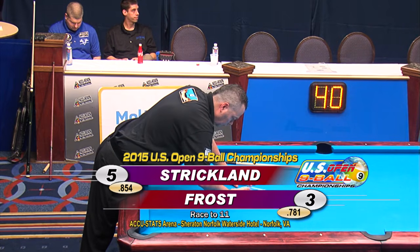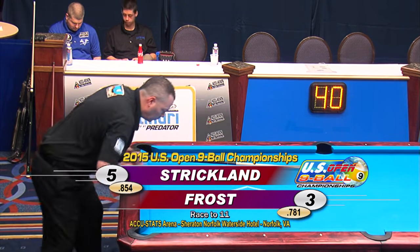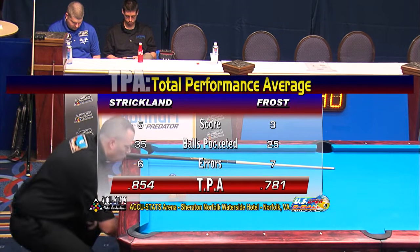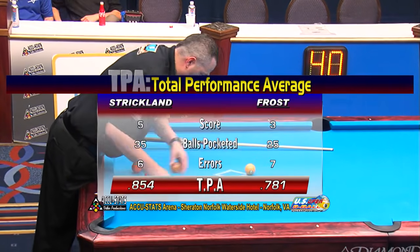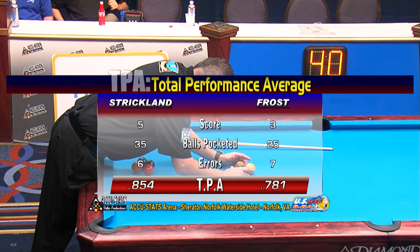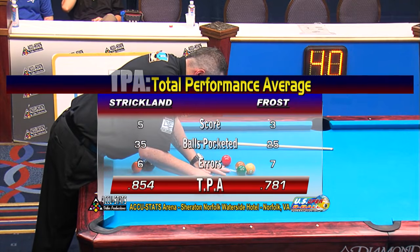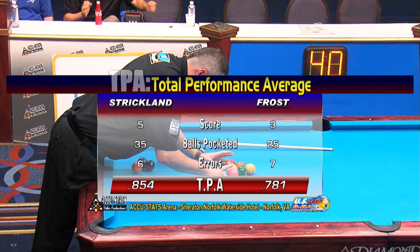Well, look what we got on the screen, Mark. We got some tournament performance average shots stats. Yeah, the big figure here is 35 balls pocketed to 25 balls pocketed. In most all these matches, just look at the total balls pocketed, and it will tell you who won the match about 95% of the time. Well, the errors are kind of interesting as well.